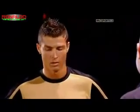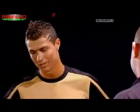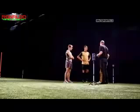So because this is my style, you know, I use this a lot on the pitch, so I guess I have more chances in this type of run than in a straight line. Without a shadow of a doubt, he improved it.